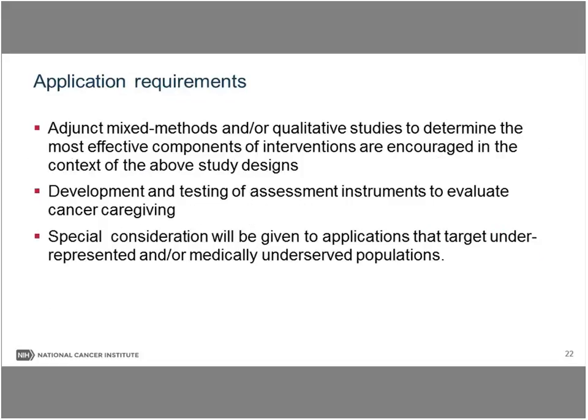In addition, adjunct mixed methods and/or qualitative studies to determine the most effective components of the intervention are encouraged in the context of the above study designs. Development and testing of assessment instruments to evaluate cancer caregiving are also encouraged. And furthermore, special consideration will be given to applications that target underrepresented or medically underserved populations.